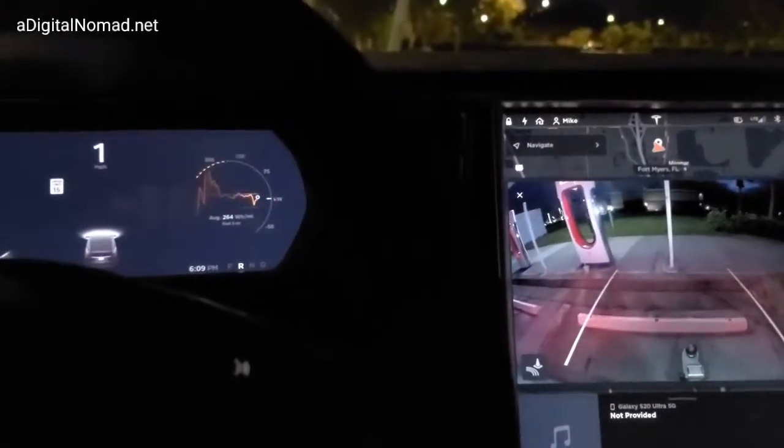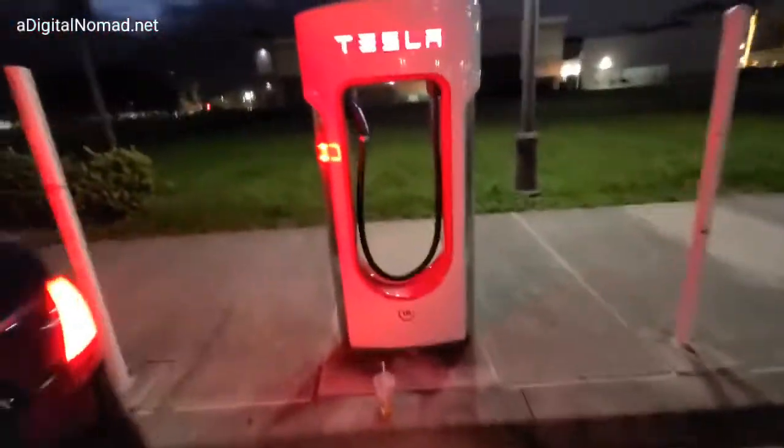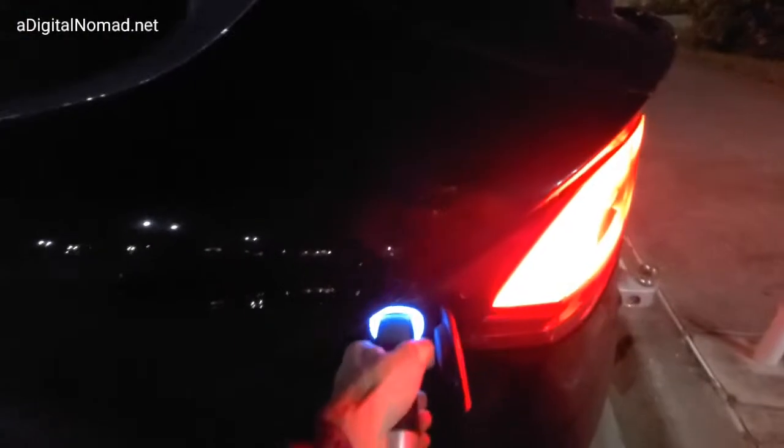I hope your charger works. It may take a while to start this thing up. When it's not out of... Oh yeah. All right. Yeah, let's try this out. Headlights are just manually set to on.